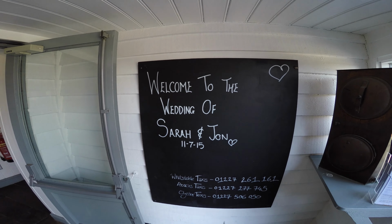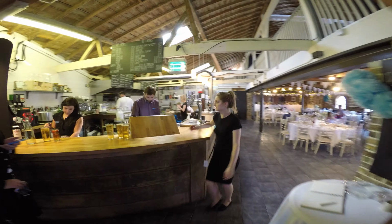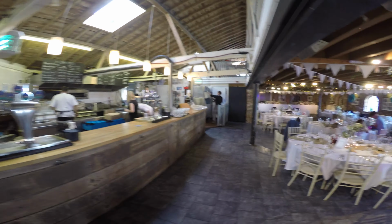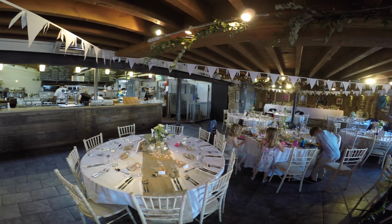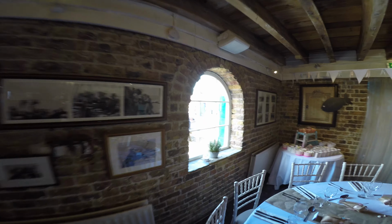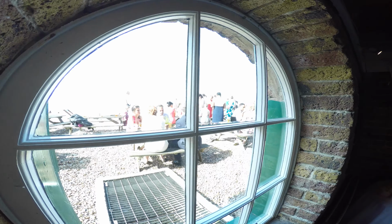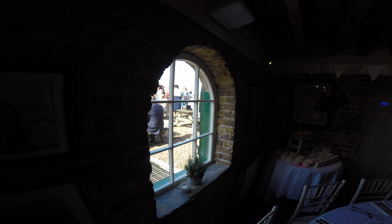And this is the wedding of Sarah and Jon, 11th of July 2015. So as we go into the venue, on the left hand side, this is the area where the food is all prepared, also the bar. And that overlooks the wedding breakfast area, top table at the back there. I say guests out on the beach at the moment.